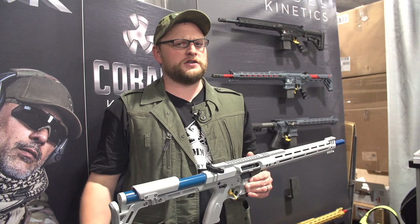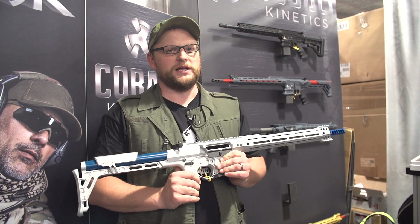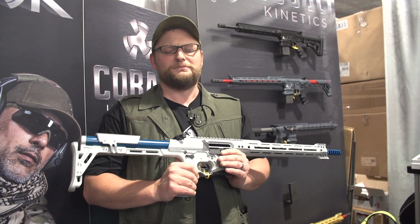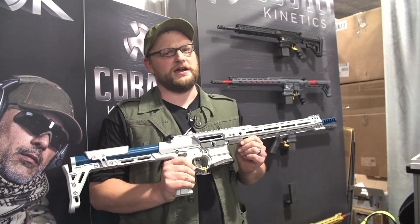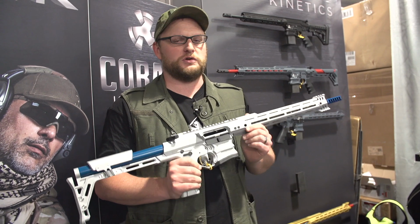Monday, media day at the range, we were able to go out to the range and get our hands on this Cobalt Kinetics Billet Aluminum Modern Firearm. You could possibly surmise what else that could stand for, but this is a crazy AR, guys. It's got a lot of interesting things going for it. We got to put some rounds through it and shoot it a little bit.